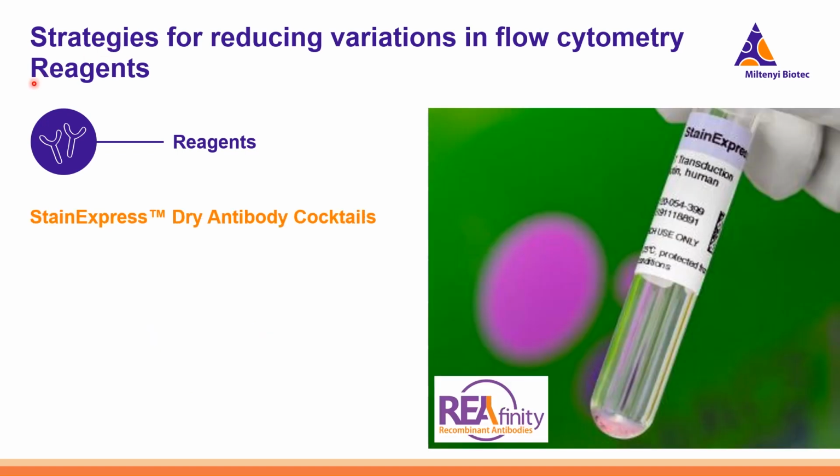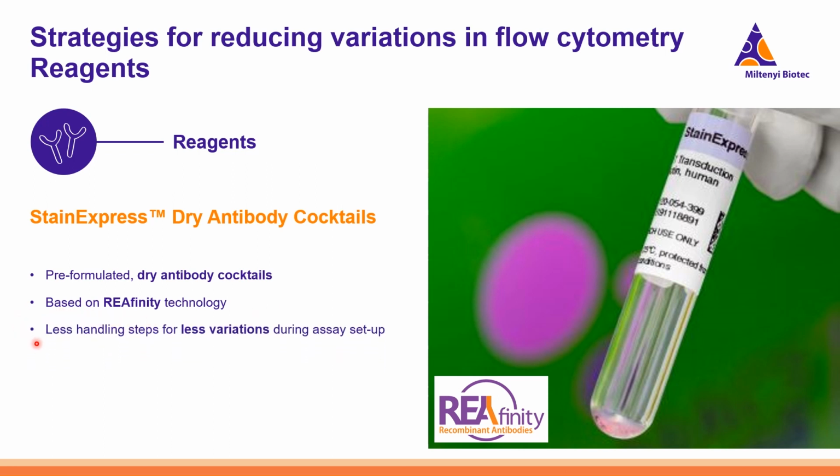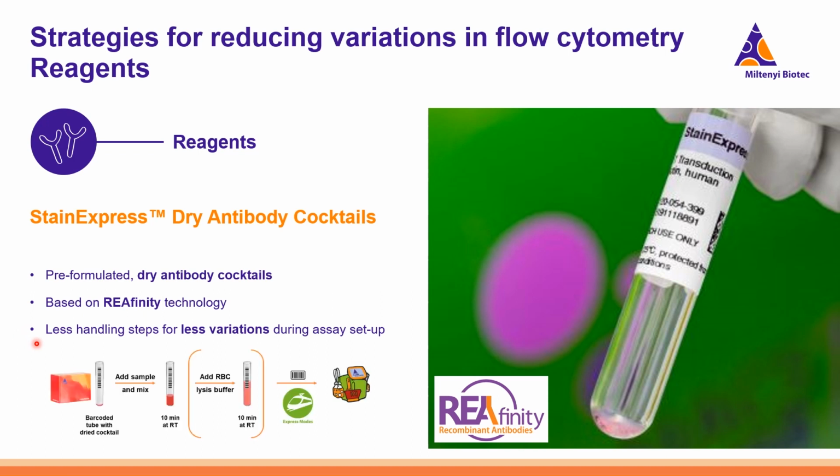Another sophisticated strategy for reducing the variations in your flow experiment would be the use of what we call StainExpress. So the idea is to use dried antibody cocktails. They all come pre-formulated. They're all based on the REAfinity technology that we just heard about before. And in the end, it means we have fewer handling steps and thereby less variation during your assay setup.